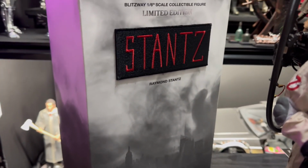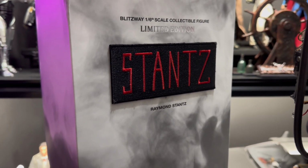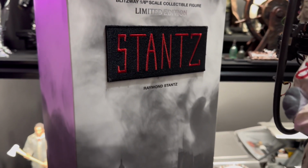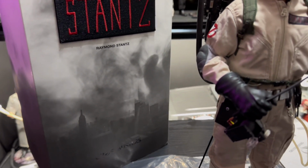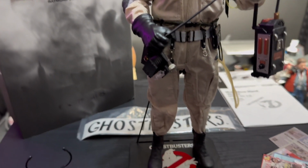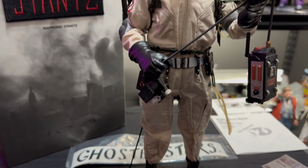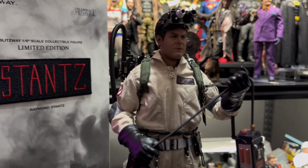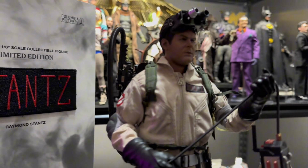All right, so if you guys haven't gotten a hint by the box yet, it is the Blitzway 1/6 scale limited edition Ghostbusters. This is the Ray stance, the Dan Aykroyd version from Ghostbusters 1. As I said, I'm kind of at a loss for words with this. I'm going to try to articulate myself through it, and try to really talk. But this is easily the best 1/6 scale figure I have in my collection.